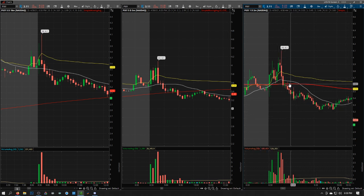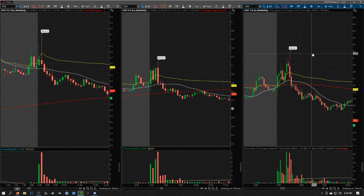Now, I'm not able to short very many tickers, very many small caps at least. So I generally don't play them to the short side. Large caps, I'll do on both sides, but I generally just only look for long entries on small caps in 99% of cases. So yeah, unfortunate stop out.